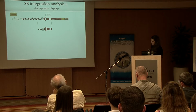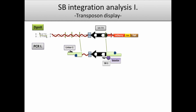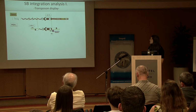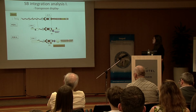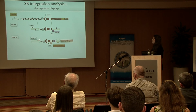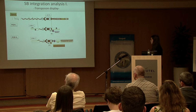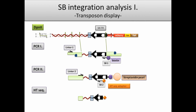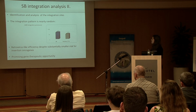So we ligated DpnII adapter oligonucleotides to the ends of these fragments, and we performed touchdown PCR where we used biotinylated primers and amplified this sequence. After the first reaction, we cleaned the amplified sequences with streptavidin beads, and after that we performed the second PCR where we amplified a tighter region in order to amplify just the sequences with real transposition sites. After that, we sent our amplified samples to high throughput sequencing. Then we analyzed the data, and we were able to identify each integration site.